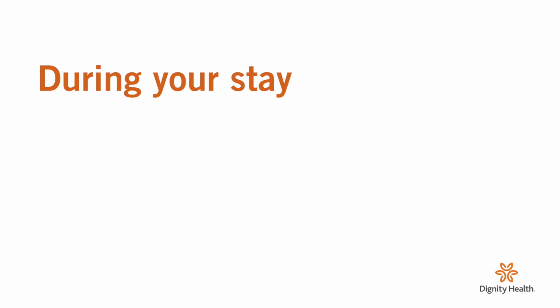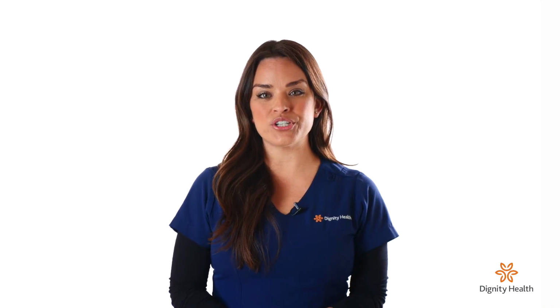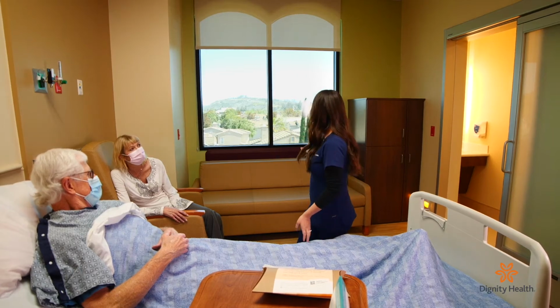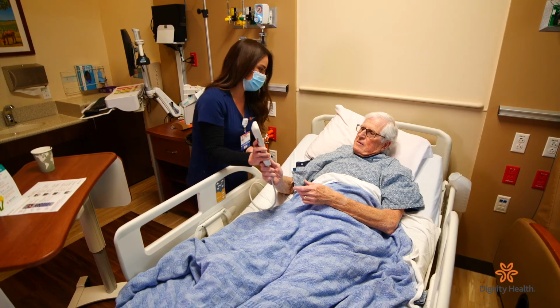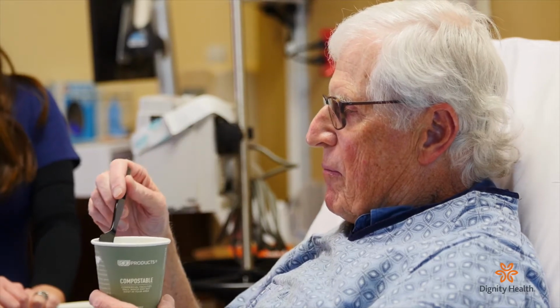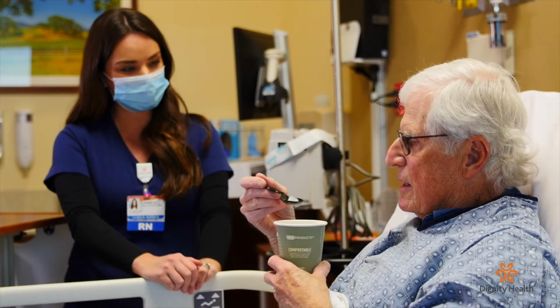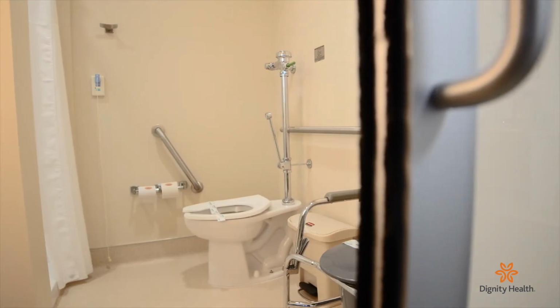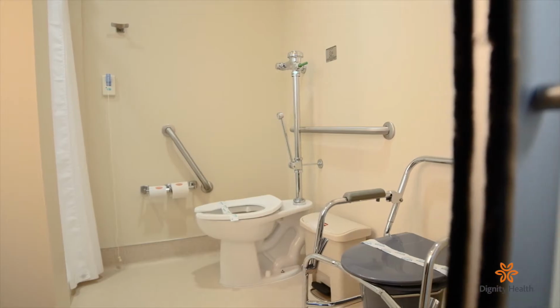During your stay, your medical surgical nurse will receive a detailed report from your PACU nurse. The nurse will orient you to your new room, and you will be provided with a call light to communicate with your care team. Your nurse will begin to progress your diet slowly, starting you with ice chips and liquids. If you eat solid foods too soon, you may become nauseous due to anesthesia. If you need to use the restroom, a nurse will assist you as needed.